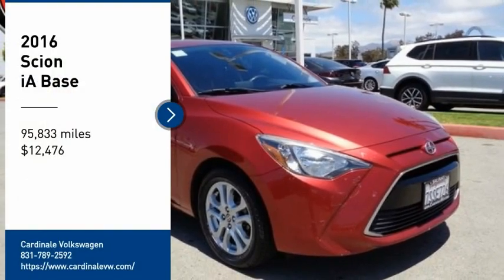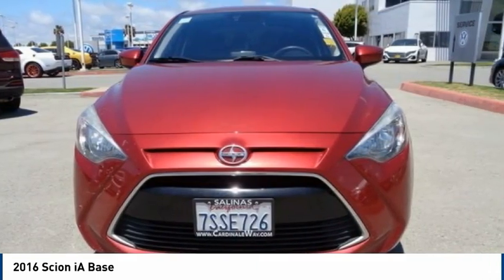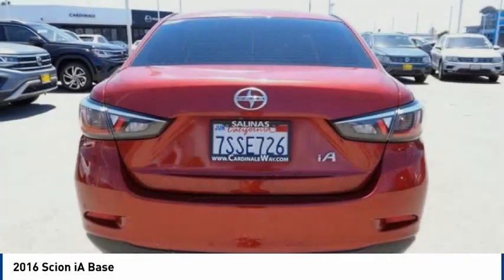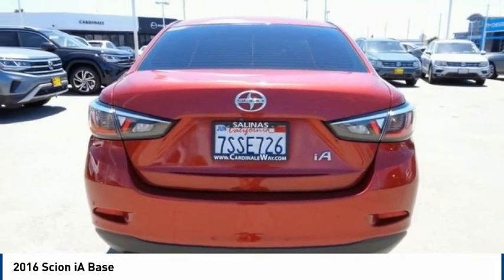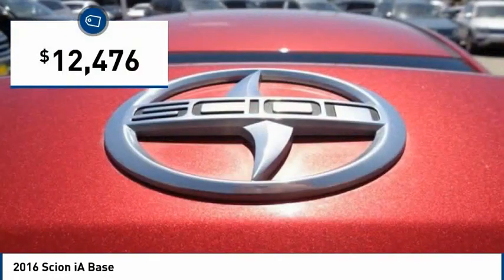Looking for the right vehicle? Check out the 2016 Scion iA. The iA has the energetic styling and sleek aerodynamics of a sedan you want to show up in. It comes with a lot of standard features with an impressive fuel economy and is priced below $15,000.